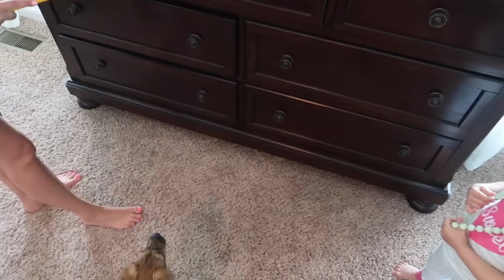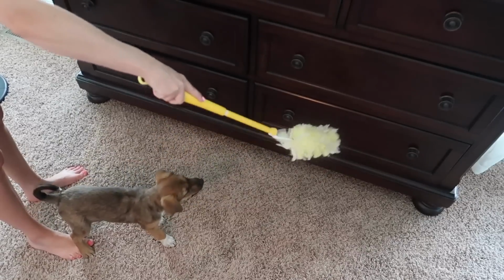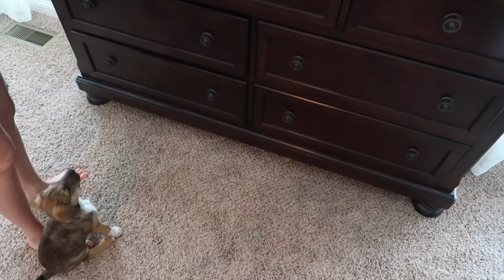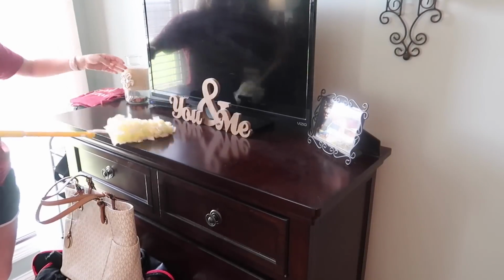So, side note, Bailey will chase anything like a mop or a vacuum or apparently a duster around like a crazy woman. She is so cute. Whenever I vacuum or mop, I have to put her in another room because she tries to attack it. And I just think it's so adorable and telling of her personality at such a young age.